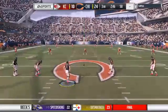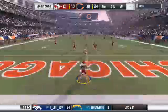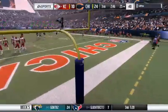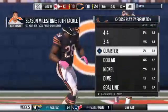Now after the score, it's Parkey on to kick it away. And this will not be returnable. It's out of the back of the end zone for a touchback.